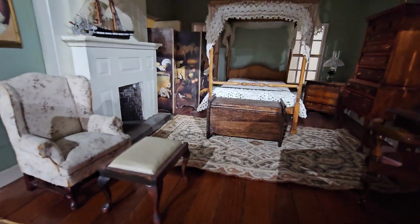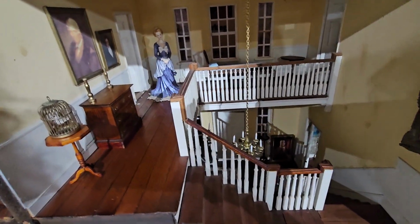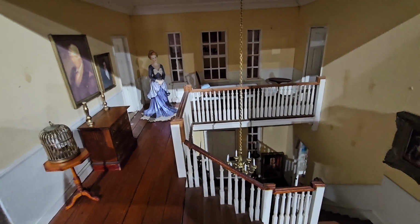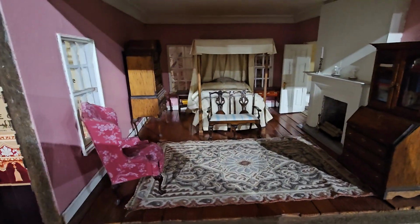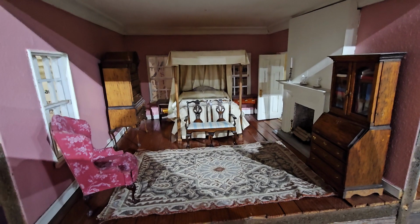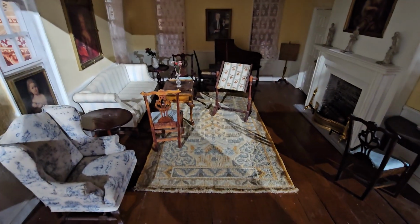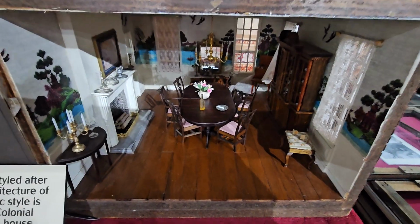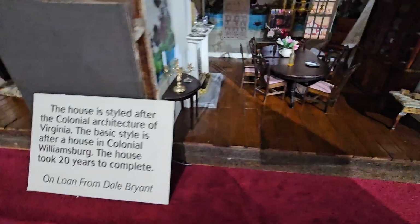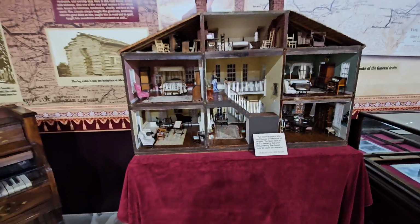Another bedroom with a fireplace. Beautiful chair there. This is cool. Look at this. Little bird cage. Her sister Elizabeth complained that even a free Negro would give her family time to bake a ginger cake.